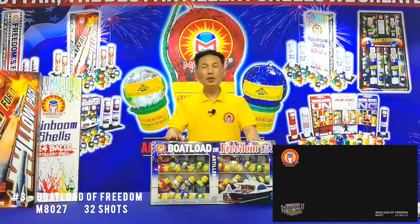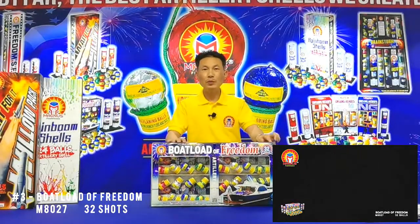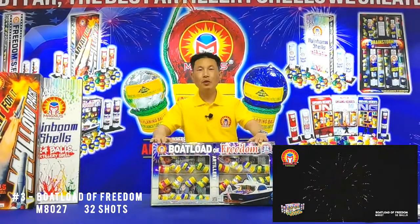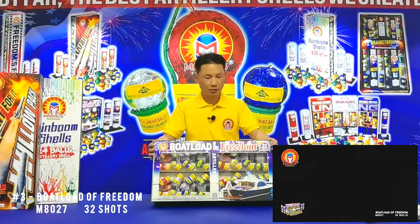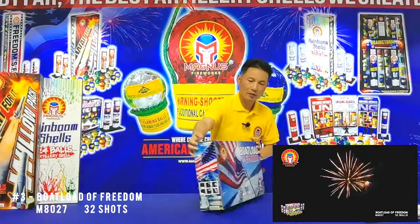Number 3 is the Boatload of Freedom Artillery Shell Kit, featuring red, white, blue patriotic color bores inside this kit with 32 bores. Look at the artwork too on the back panel.